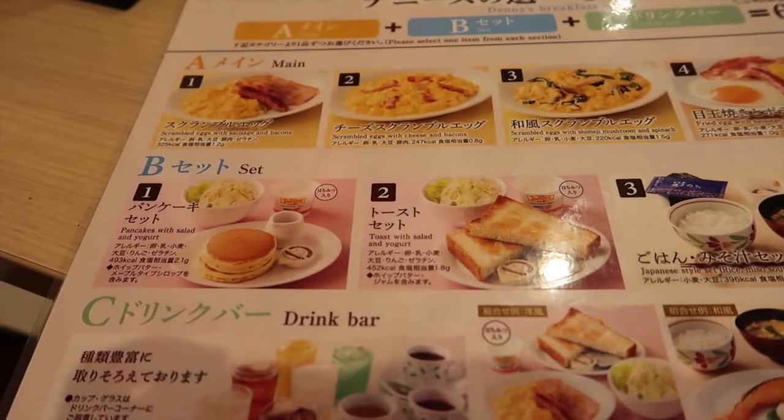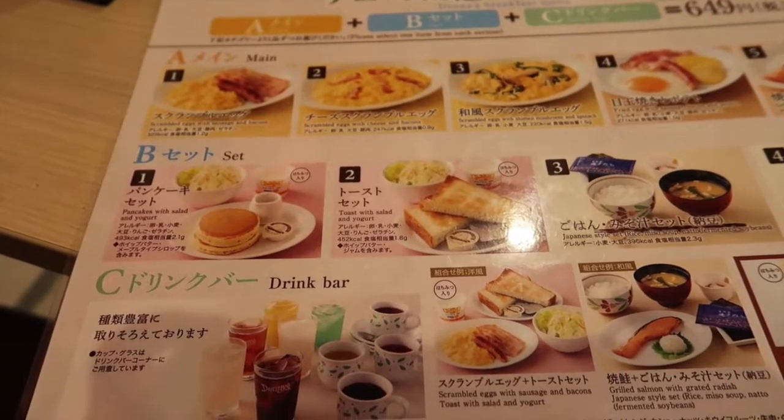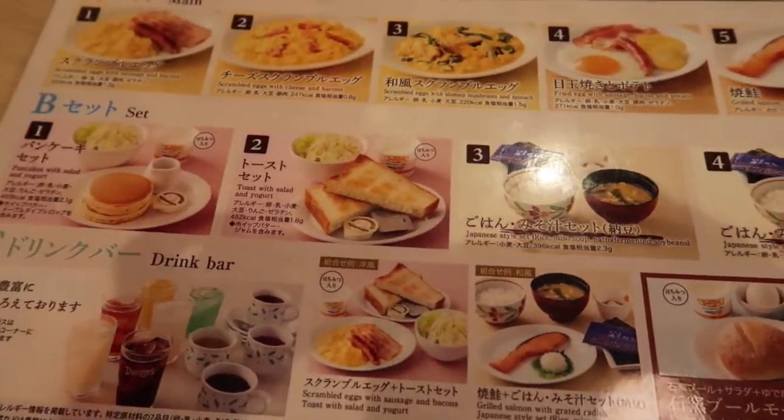Okay, we have to try Denny's. I want to see what's on their menu because we're tired. It's late. But this is what they have for breakfast.